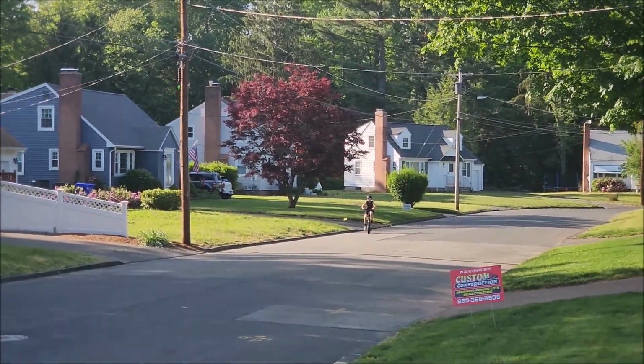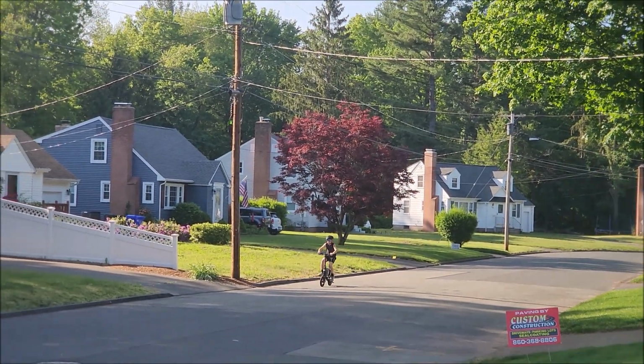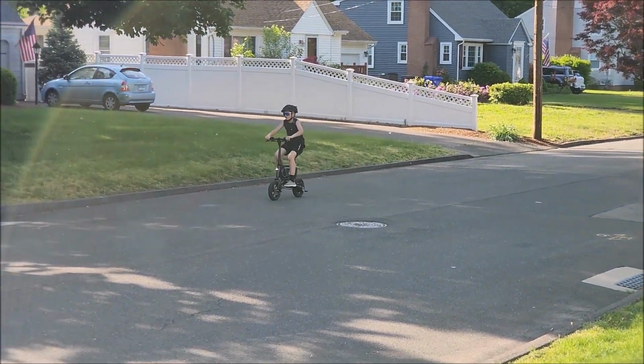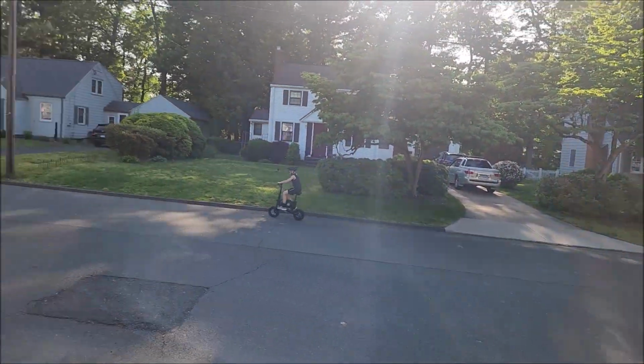Are you leaking? No, it's good. Yeah, it's definitely awkward. Small tires, you're sitting up high. You can tell those tires are so small. It's very cartoonish. But I like it.